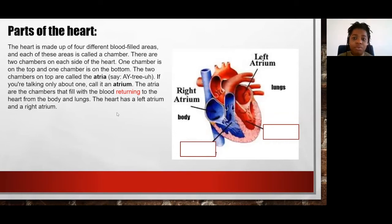We notice that the right side of the heart is dark blue, which means it's carrying blood that is not rich in oxygen. That blood is coming from the body and going to the lungs. On the opposite side, the left side, we notice that it is bright red. That means it has already been to the lungs, picked up the oxygen, and now it's going to drop off that oxygen to the rest of the body. Yes, it does appear to be purple, but it's actually blue.